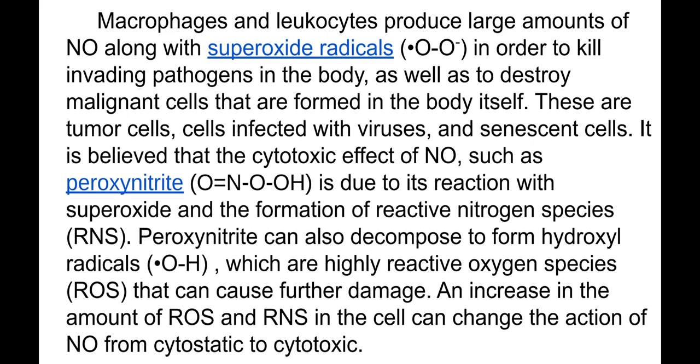Macrophages and leukocytes produce large amounts of nitric oxide together with superoxide radicals, which is an oxygen molecule with one extra electron, in order to kill invading pathogens in the body, as well as to destroy malignant cells that are formed in the body itself. These malignant cells are tumor cells, cells infected with viruses, and senescent cells. It is believed that the cytotoxic effect of nitric oxide is due to its reaction with superoxide and formation of peroxynitrite, which is considered a reactive nitrogen species. And peroxynitrite can also decompose to form hydroxyl radical, a highly reactive oxygen species. Then it causes further damage.